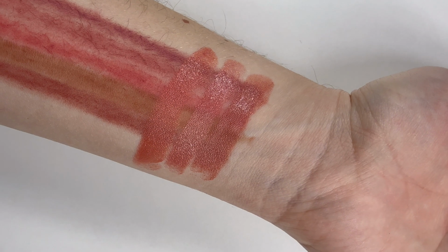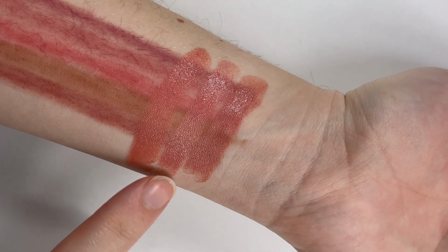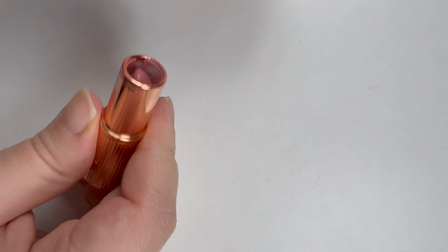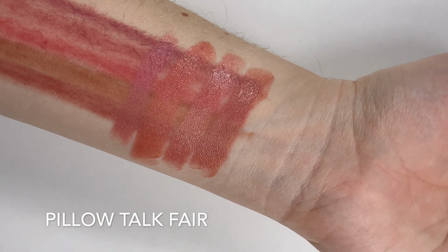This is another one that you may not be able to tell in store, but it's actually a fair bit more orange and it's brighter than JK Magic. Let's do Pillow Talk Fair. I love Pillow Talk Fair. This is my favorite cool toned pink.